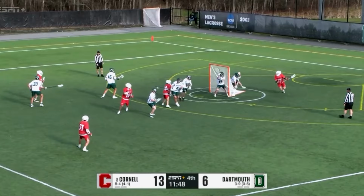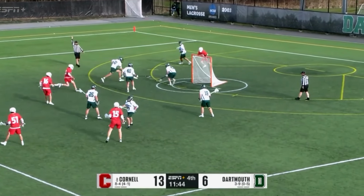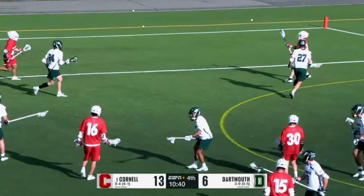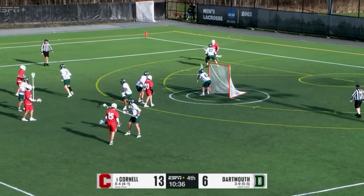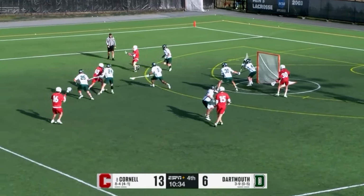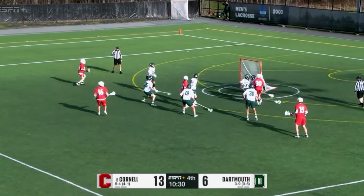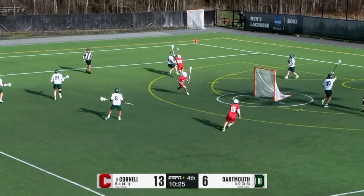Shot clock down to 10 seconds. Kirst able to find some space over the shoulder towards the net. Morell's able to make the stop. Cadigan on the restart. Outside, it's left for Ryan Sheehan. Sheehan feeding up top. Nikolic down low. Kirst quickly bound toward the net by Goldstein. That one comes back out as Morell's able to make another stop, his 18th.